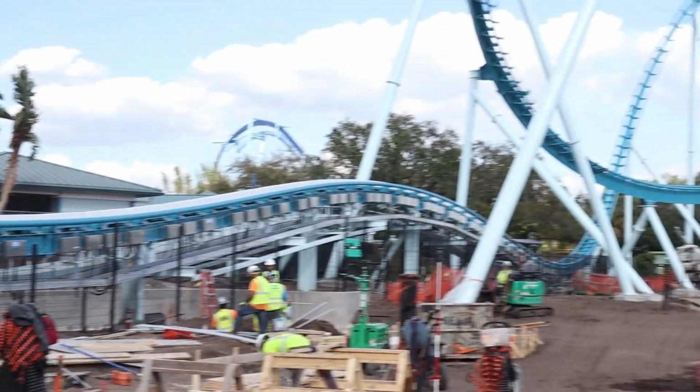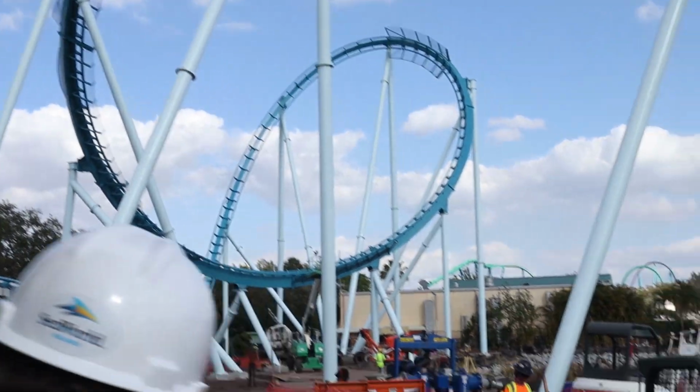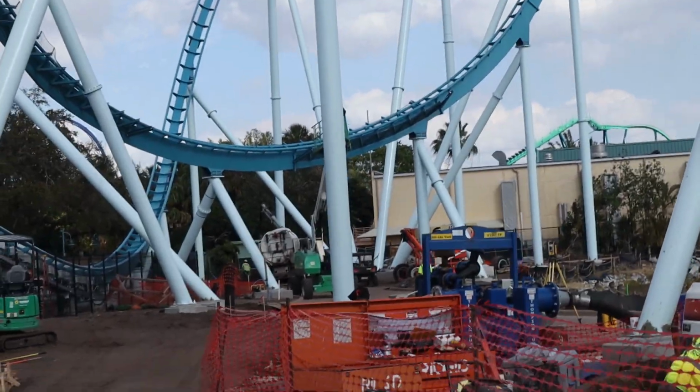This right there is the launch that's going to launch you 60 miles an hour into that hammerhead turn. And they even got a boom lift over there. They're really working on this.